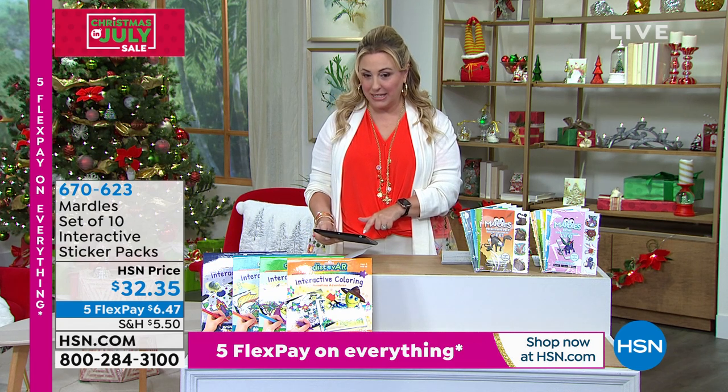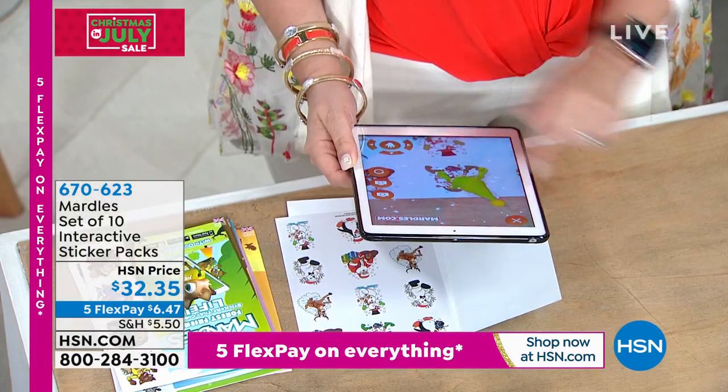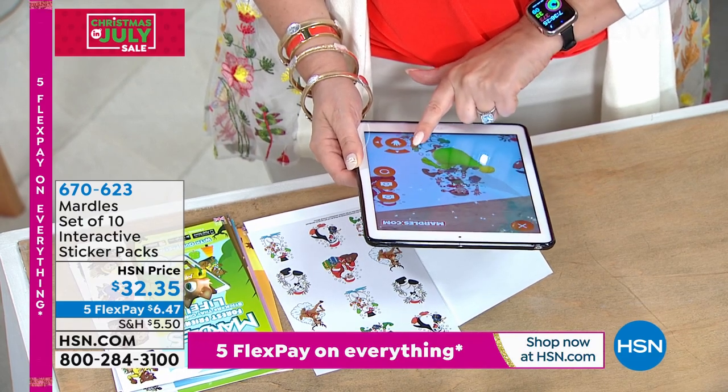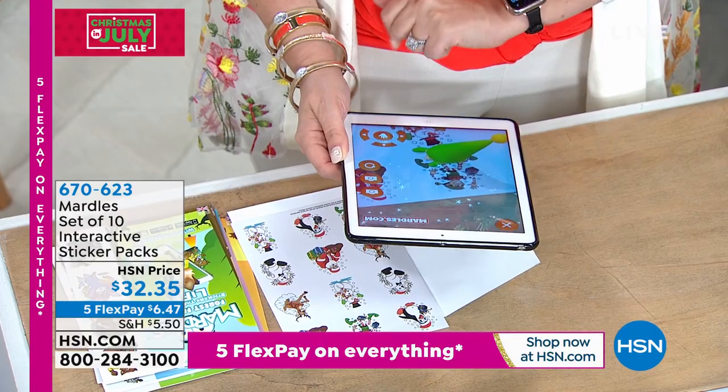Like, I can see it on my tablet. So I've got the sticker there. There's the little elf. The elf is like a little sticker. But I've got this elf. I can make him go forward. I can make him go this way. I can make him turn around.